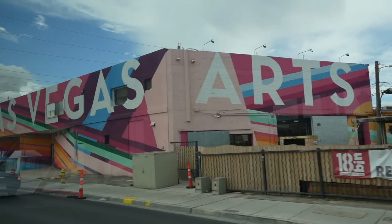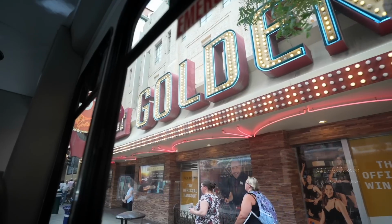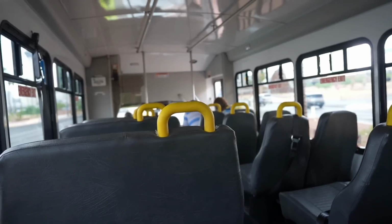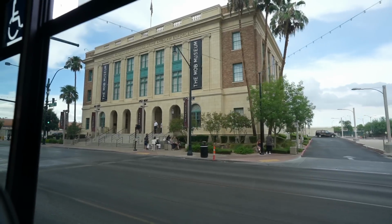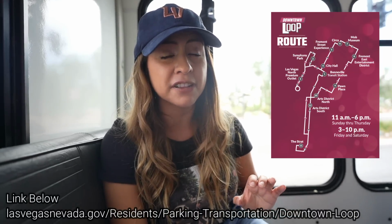So it'll stop at the Arts District, over at the Palm Plaza, Fremont East, Fremont Street, Circa, and it's even going to go all the way over to Las Vegas Premium Outlet Mall on the north side. And best of all, it's free. Now, if you do want a map of all the stops, make sure you go on to LasVegasNevada.gov. That's the only place that I found online that has an accurate map of all the loop locations.